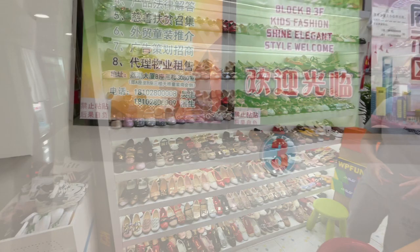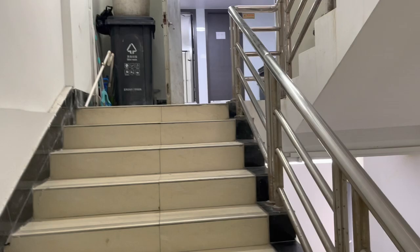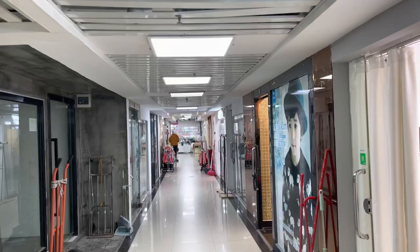So that's all for the second floor. So we'll make our way to the third floor and see what the third floor has. Hopefully some shops are open up here.